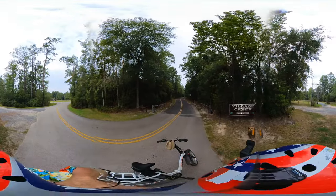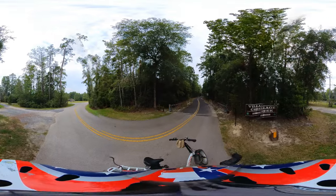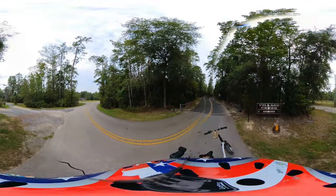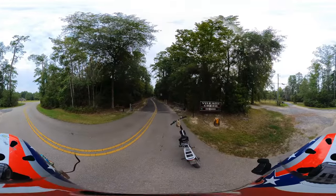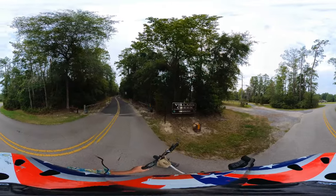Hold on. Getting everything situated. All right. I am on the Tuvia e-bike. It's a 20-inch fat tire electric bike.